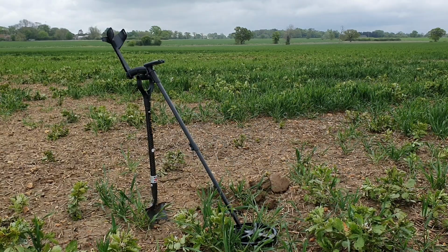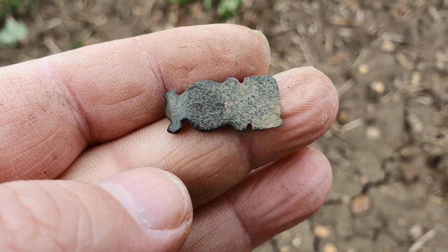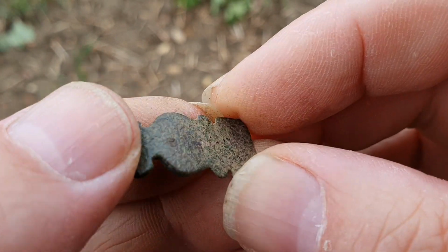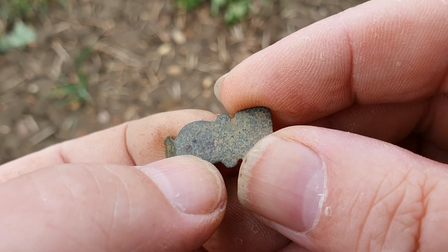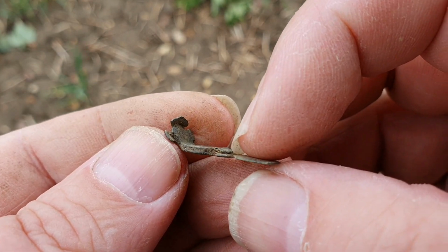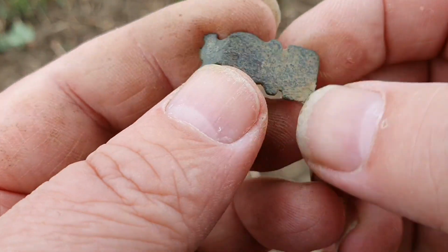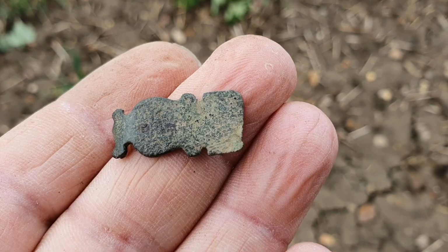Here we go, folks. We've got our first find, and it looks like a very small little strap end. It is decorated, it's been shaped, the end is bent over, but you can see it there. On the other side, I think it's like a little rivet mark. You can see that this would have been a twin layer, one of these ones where they sandwich the belt between the two sides and then rivet it. But that looks like a little tiny belt strap end to me. So that's nice. That's our first find.